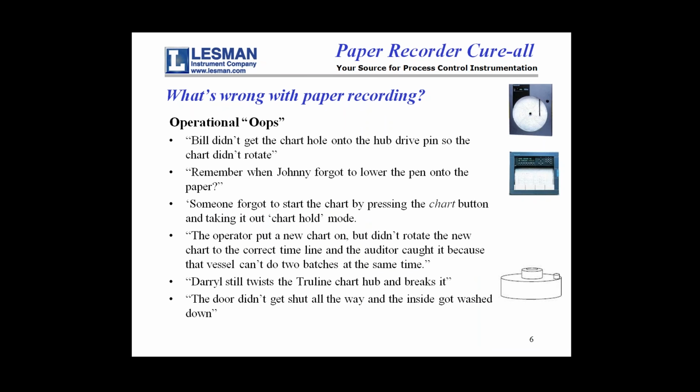There are the operational, what I call oops, out there. This is the chart hub down here, down in this corner down here. The circular hole in the paper fits around here, and then the little drive sprocket fits in the other hole in the paper that drives the paper around.